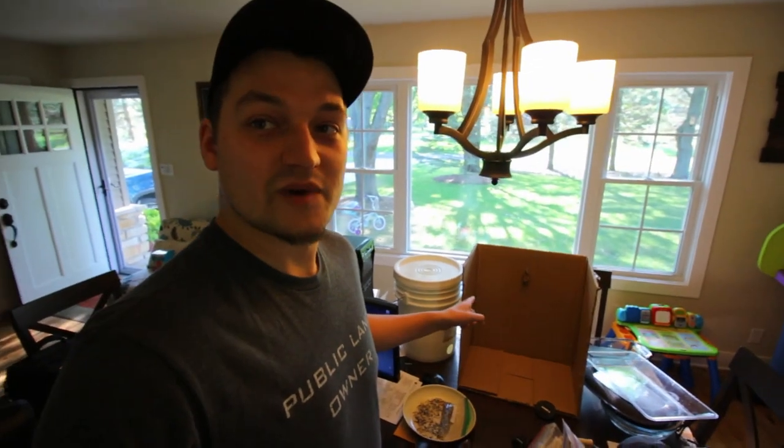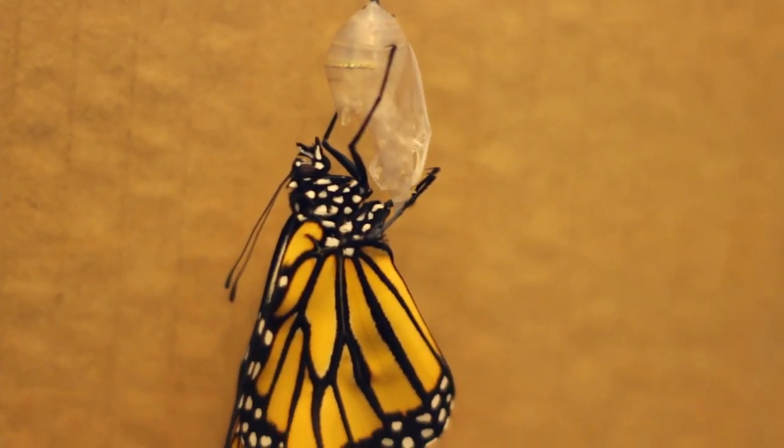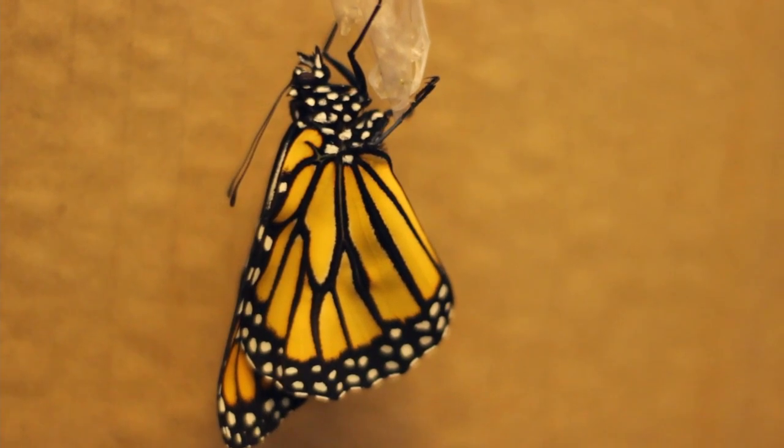I'm gonna bring this outside here pretty soon. You can see the box that I've had it sitting in right next to my workstation. I'm gonna take it outside so when it is ready to fly, it is free to go and it's not trapped inside our house. Pretty cool. This was a cool experience. Really hope to grow some more milkweed for next year and be able to recreate this again and hopefully get more footage of it.